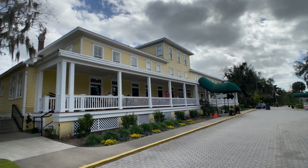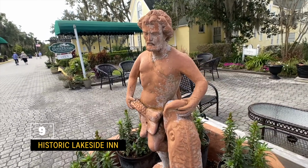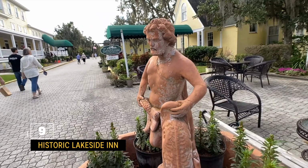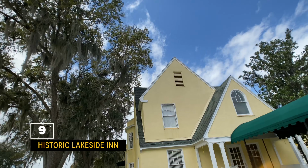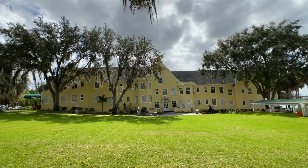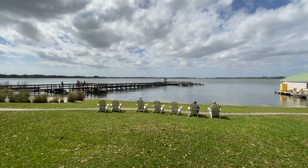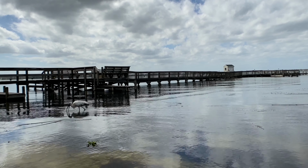Built in 1883, Lakeside Inn is the oldest continuously operating hotel in the state of Florida and comes in at number 9 on the list. The last of the Grand Victorian-era hotels in the central part of the state, Lakeside features dozens of guest rooms and suites on the banks of Lake Dora. You just can't beat this location.